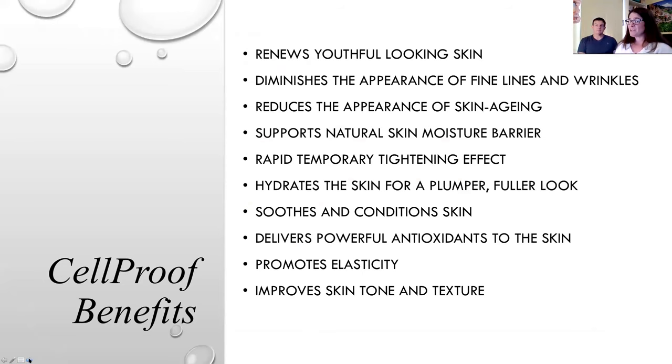So we're almost at the fun part now, guys. Up here, we've got a list of the benefits of CellProof. I'll leave that up for just 2 seconds while I prepare my model, and then I'll stop sharing the screen so you can see. I've got 2 screens here, so you can see on both screens so that we don't miss a thing.